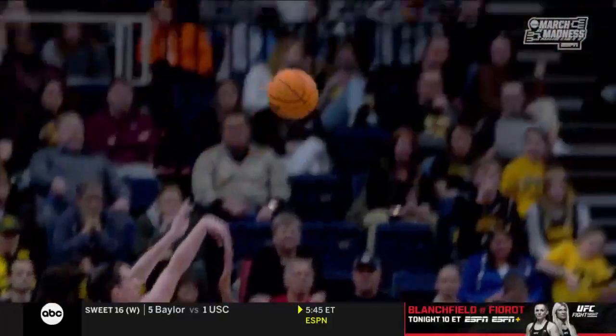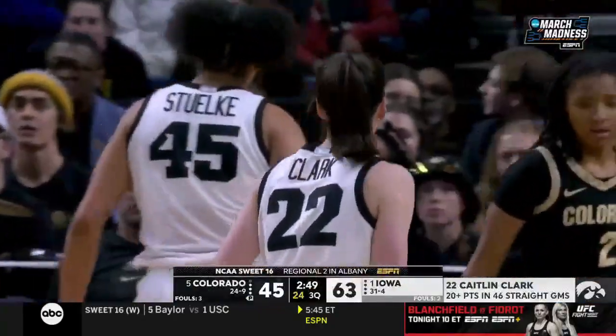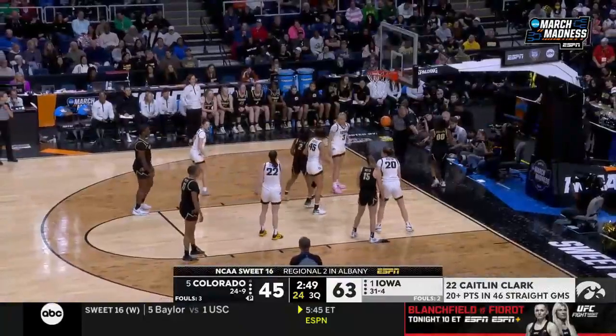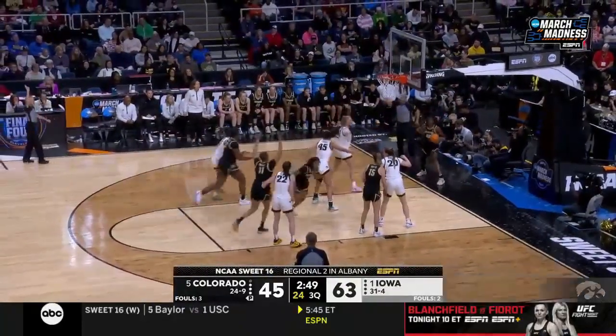Just had one way to bust the zone. Give it to Caitlin Clark in the corner. Quay Miller's right there. Her hand is up, but Caitlin Clark has shown throughout her career, it doesn't matter how closely guarded she is, she can drain from deep. 20 plus points in 46 straight games.